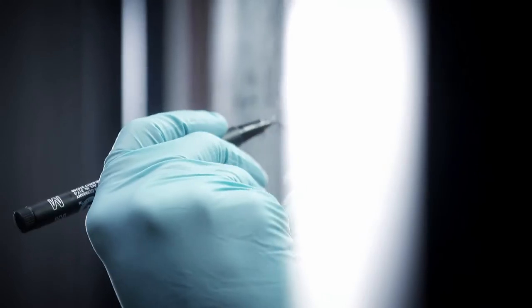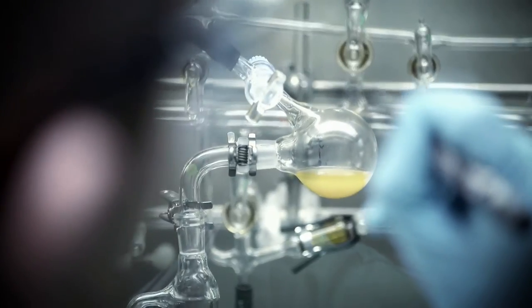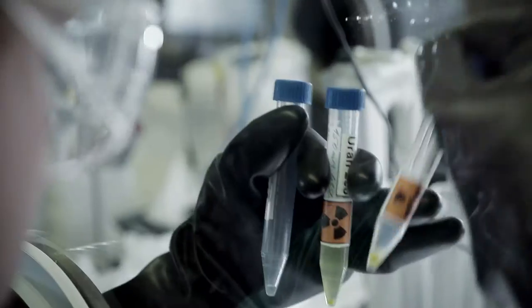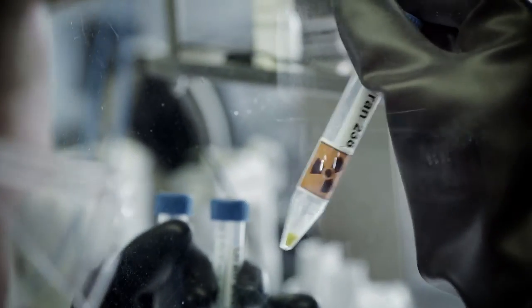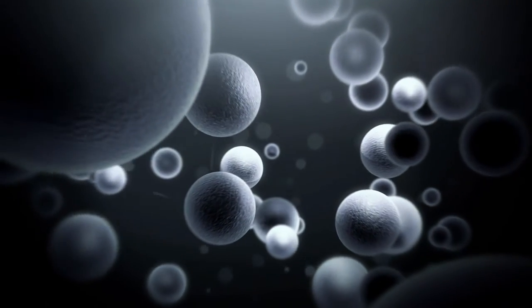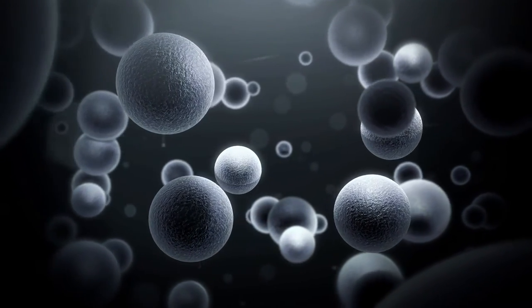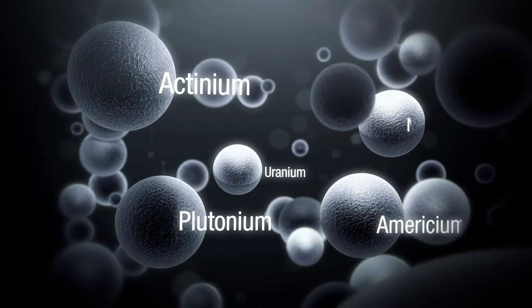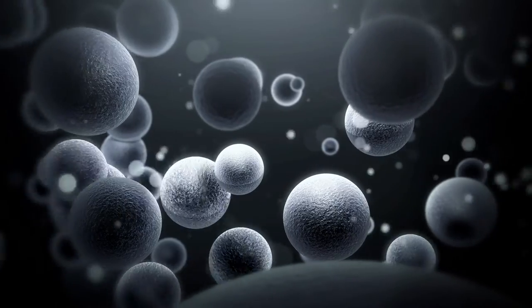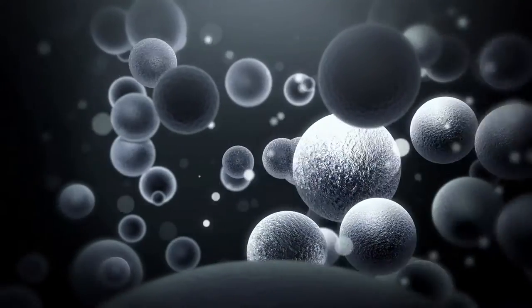Scientists in the Institute of Resource Ecology at the Helmholtz-Zentrum Dresden-Rossendorf. Their task, repository research with a special focus on so-called actinides. Actinides are highly toxic, radioactive heavy metals that must be prevented from spreading. A frequently discussed scenario, ingress of water into a nuclear waste repository.